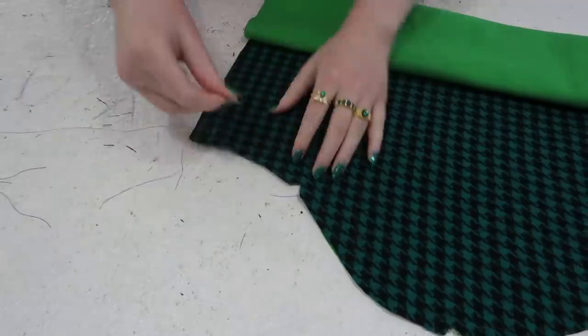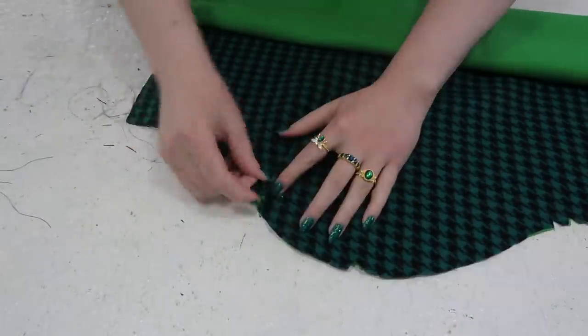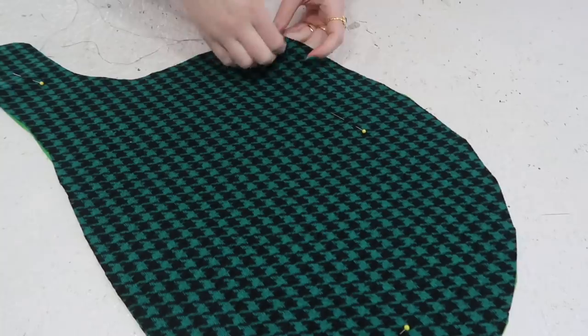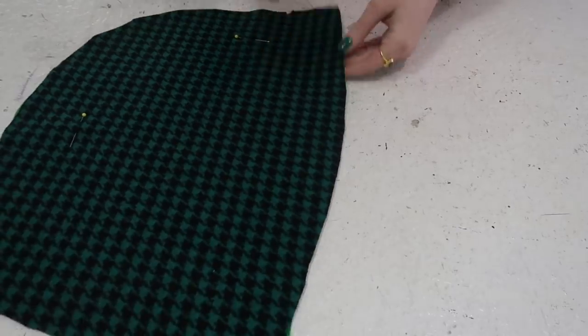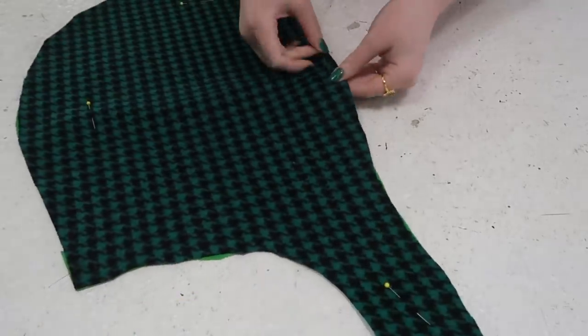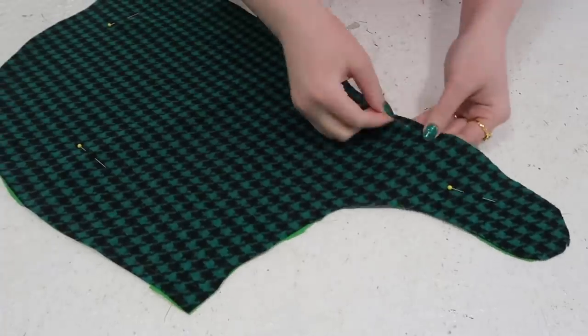Okay, so you should have just seen a clip where I went ahead and I flatlined the hood and the sleeve pieces with flannel. And I did this because these pieces are going to have different lining fabrics, but I wanted them to have the same weight as the body of the coat. So I decided to flatline them with flannel prior to assembling them. So these are the hood pieces in front of me now.